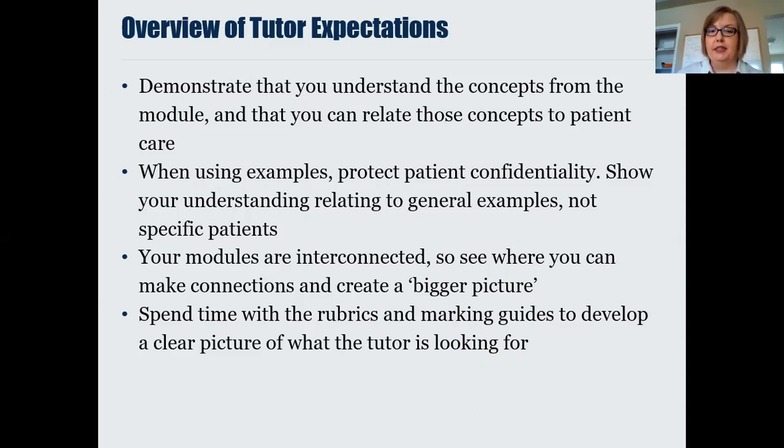You also need to spend time with the rubrics and the marking guides. Tutors spend a lot of time producing these guidelines to try and help you understand what they are looking for. And so please take time to look through them, and then if you have questions, you can ask. And the more targeted your questions, the better able someone will be to support you. So please take advantage of those materials, because then it will be clearer about what is expected.